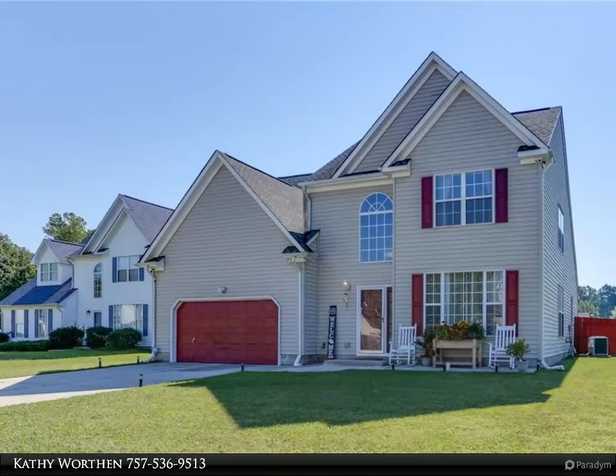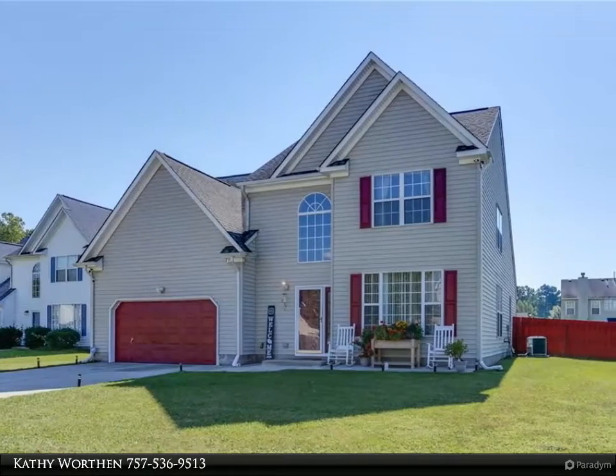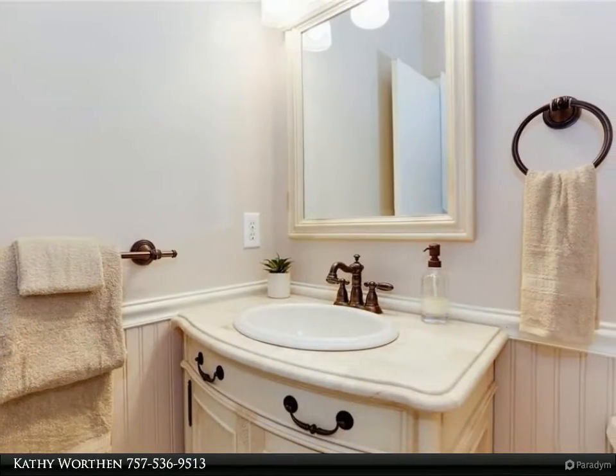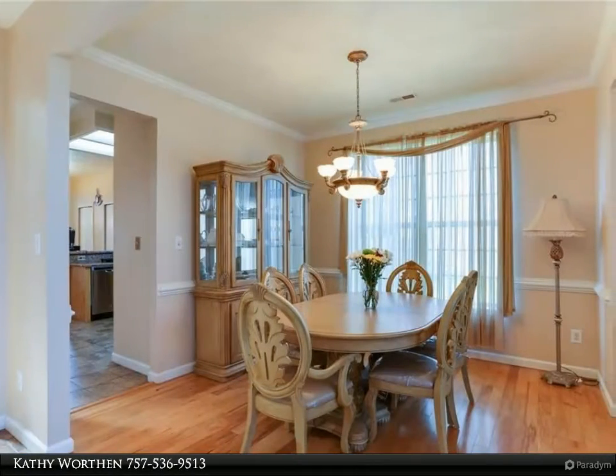Well maintained, lots of upgrades, 4-bed/2.5 bath West/bonus game room home in Suffolk. Cathedral ceilings in foyer, family room and primary bedroom. Formal dining room and formal living room West/crown molding and is off foyer.